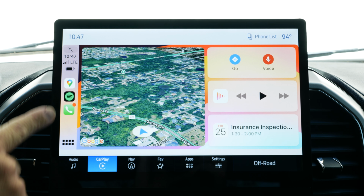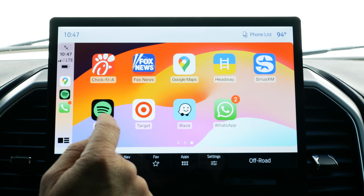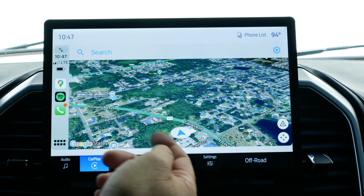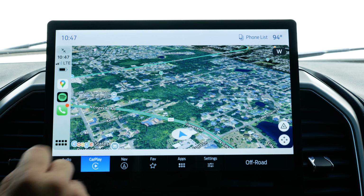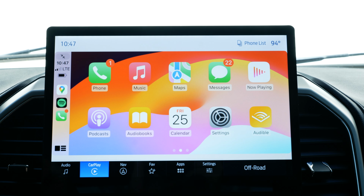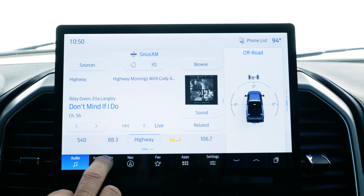So you have your recently used apps over here. If you press this, you can go through and select whatever app you want. Just as an example, Google Maps with the satellite view, it's such an awesome thing, the wireless Apple CarPlay. Now I'm going to show you how Android Auto works wirelessly. All right, now for Android Auto, let me show you how that works.